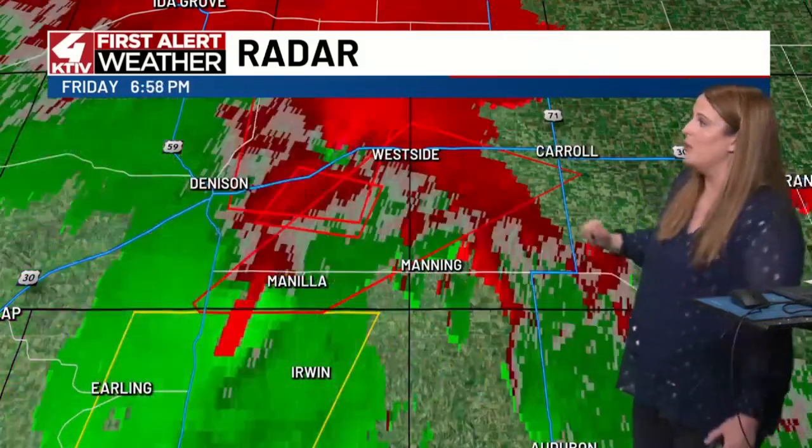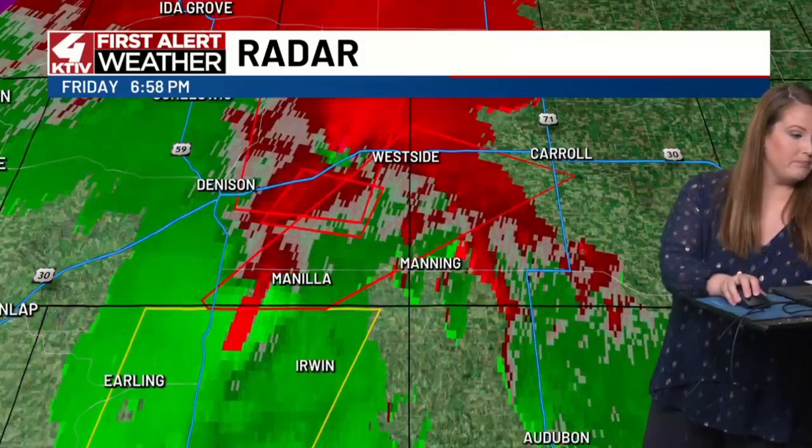So, Ron, are you wanting to jump in there? It looks like we've got damage too. We are seeing a debris signature popping up, so that's something to watch out in Manila. Yeah, actually, if you're able to take Max 2, we can show the debris signature there. Very close to Manila, Iowa at this time. This is working its way off to the north.